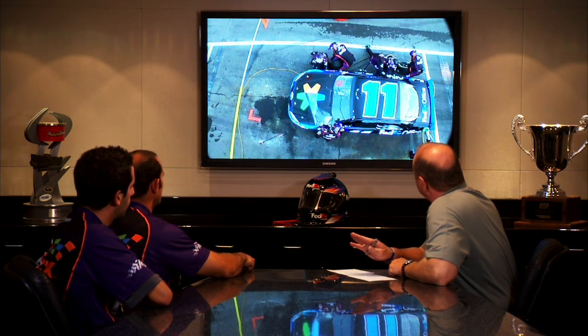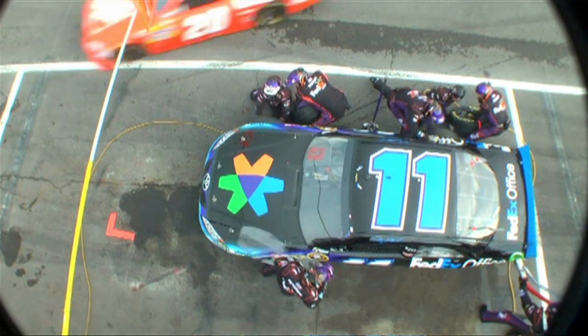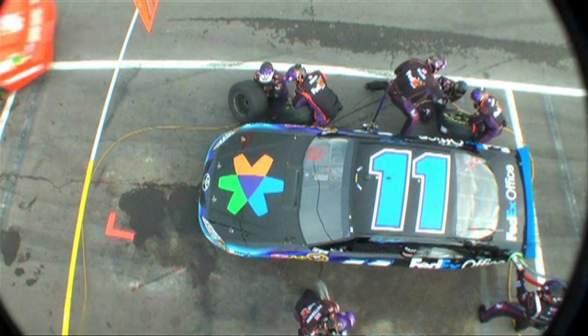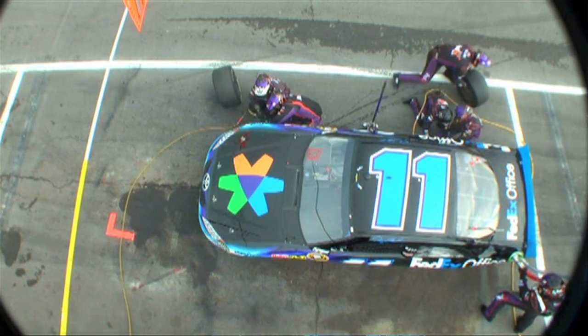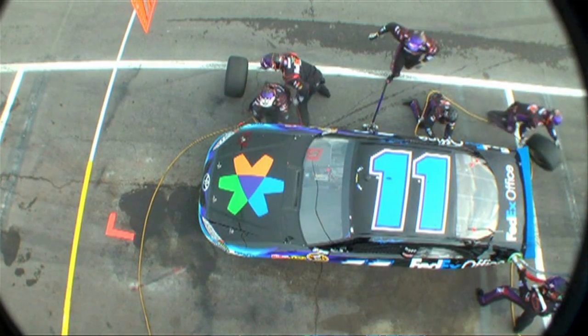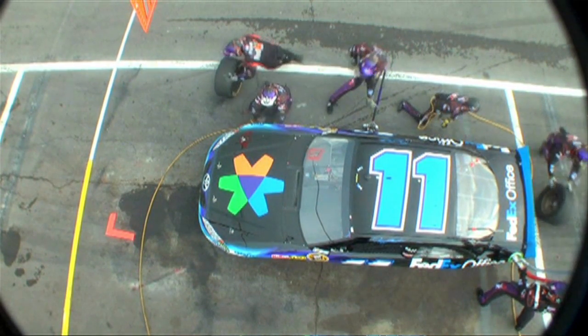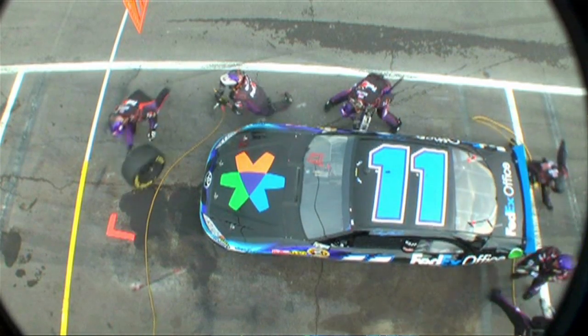But what I love right here is he's going to pull that right rear tire off. You're going to throw the right rear on, and he's going to go ahead and start rolling that tire, once again using that key word, anticipation, that you're going to spin right around and you're going to take it right there. And if that's not timed perfect, that tire maybe ends up out halfway across pit road.